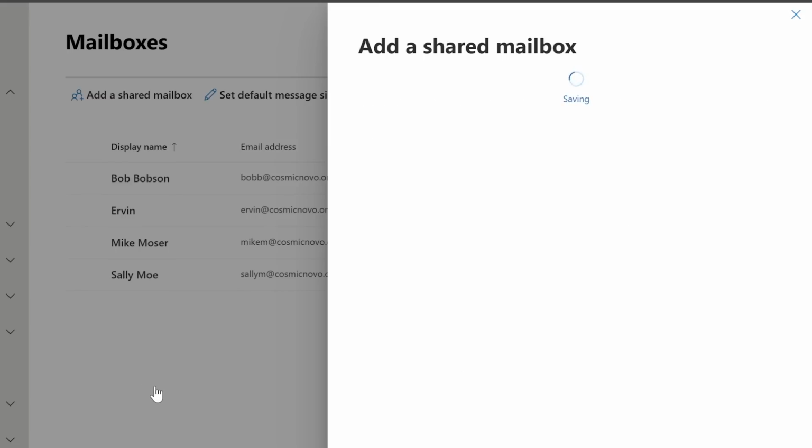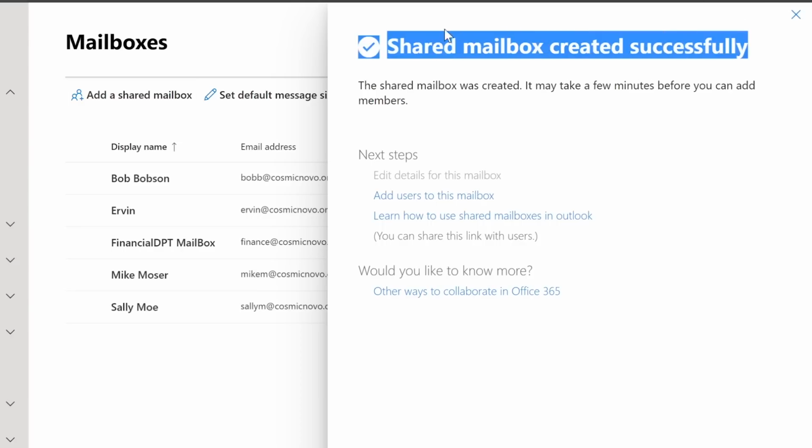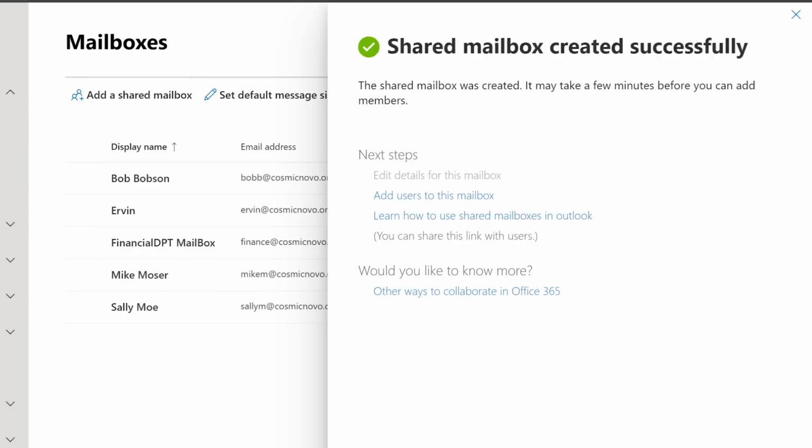So in order for all of these people to gain access to this shared mailbox, we have to add them in there and delegate access to them. And I'll show you what that means. It's really simple. All right, it says shared mailbox created successfully. It may take a few minutes before you can add members, which is okay. So the next step here, it gives you right away add users to the mailbox, and some other things here that we don't have to worry about.